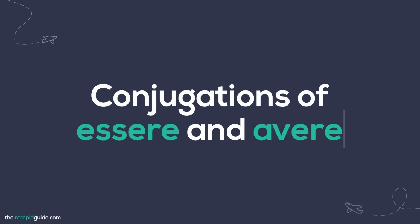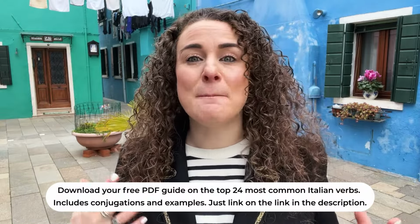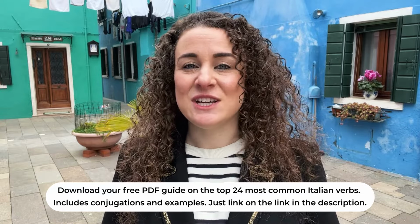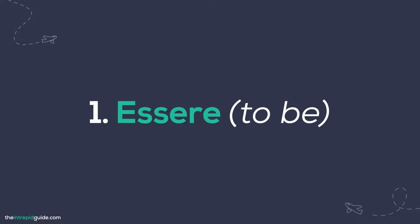Conjugations of essere and avere. Here is how we conjugate the two auxiliary verbs in Italian. That is, essere, to be, and avere, to have. They're called auxiliary verbs because they work as helpers in building compound tenses in Italian, such as passato prossimo, which is the past tense. Number 1, essere, to be.